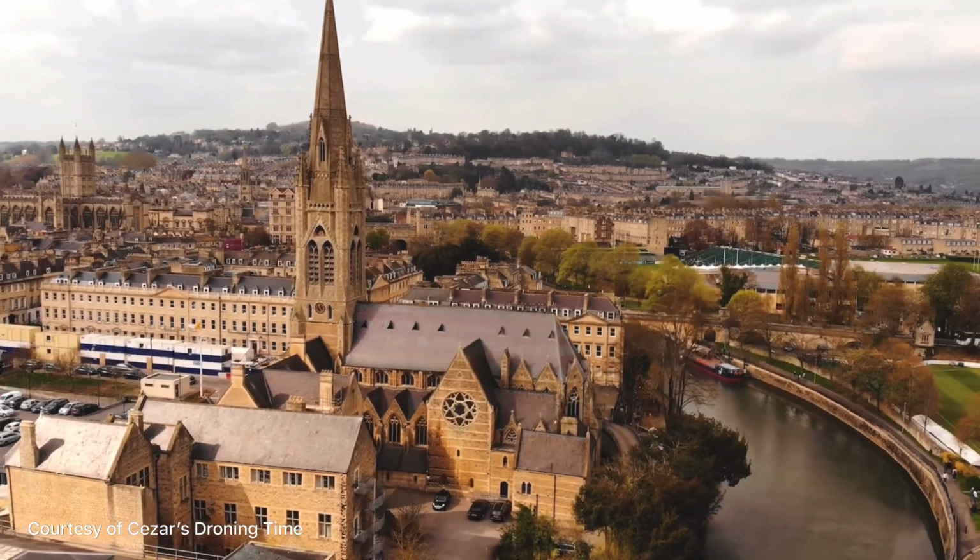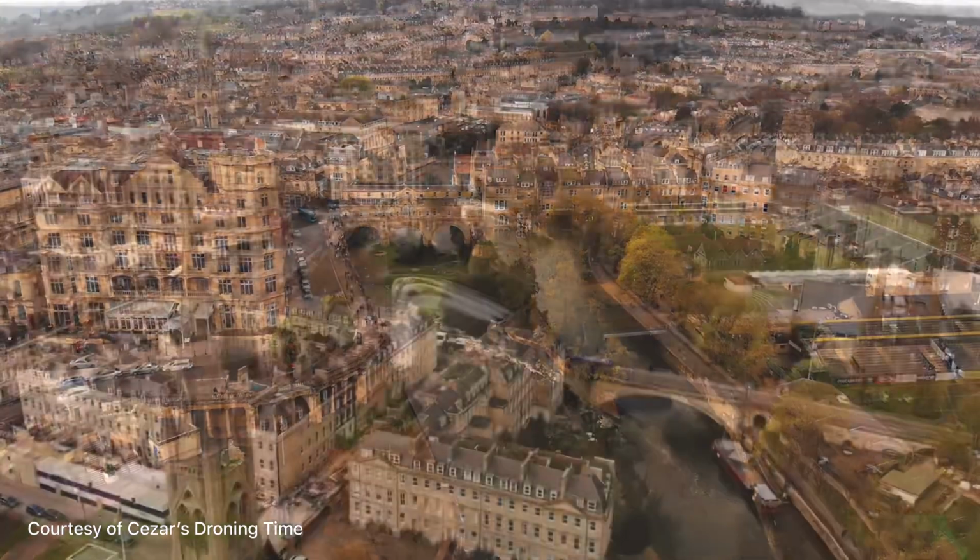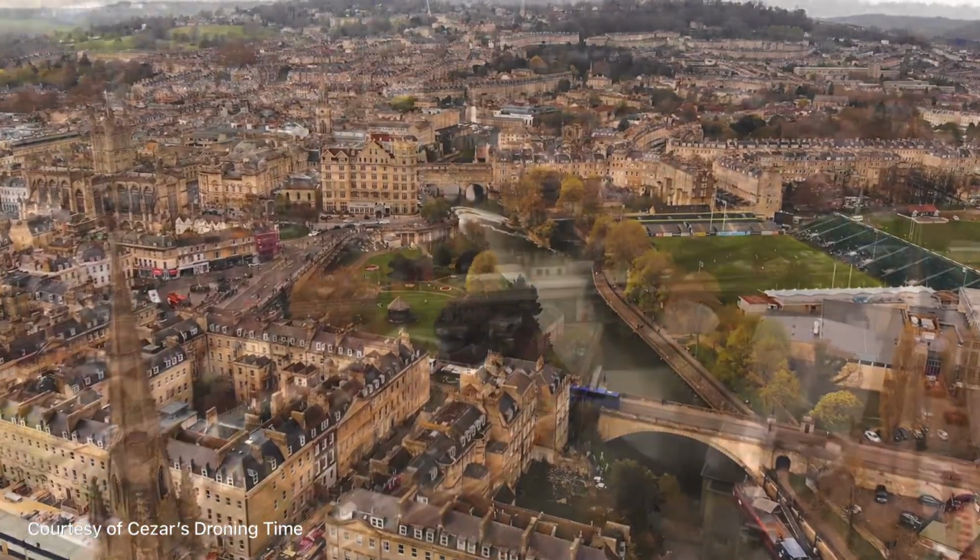Wow, this is Bath. Isn't it beautiful? The whole city of Bath is literally a UNESCO World Heritage Site.